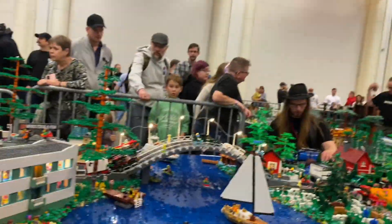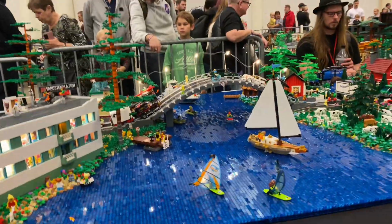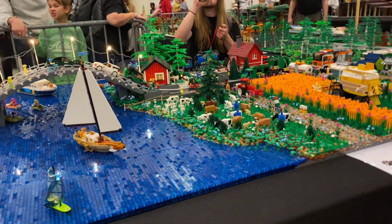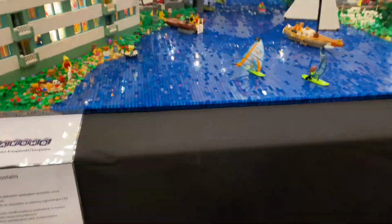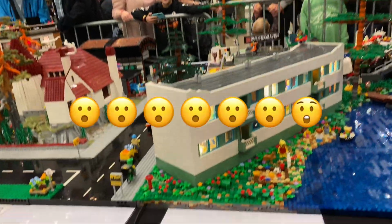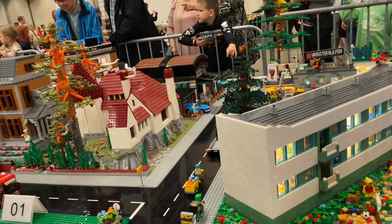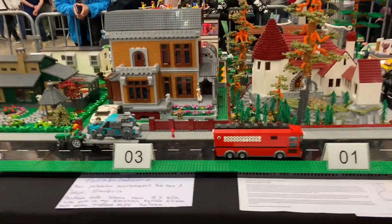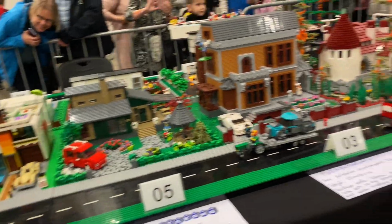Then we have these little houses there. And here we have really nicely done water. And this section is actually lit up. Really nice. I'm actually building my own city also, and I'm planning to add lights in December. So, just saying. There were goats, but I asked the builder, because all LEGO fans know that LEGO goats are really, really rare. So they are not original LEGO ones.